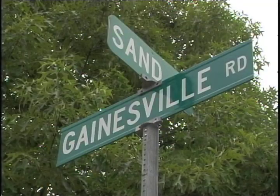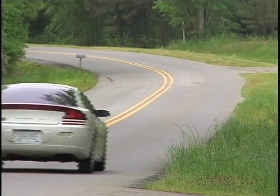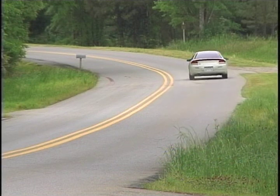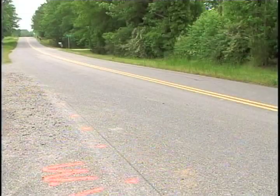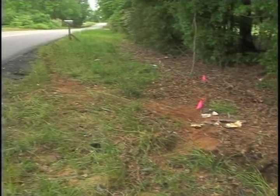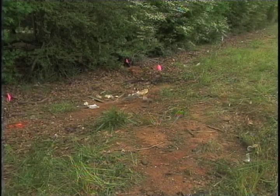New at 6, one person is dead after a fatal car crash in Tuscaloosa County. This happened just north of the Foster's community. According to Alabama State Troopers, around 6:30 this morning, two cars collided on Gainesville Road. Troopers say 28-year-old Misty Lee Smith of Ralph was killed in the wreck. Officials say the car she was riding in was traveling southbound when it crashed into another car traveling northbound. The driver of that car and three children were taken to DCH Regional Medical Center in Tuscaloosa. A child in the other car was also injured and taken to Children's Hospital in Birmingham. The cause of the crash is still under investigation.